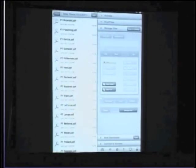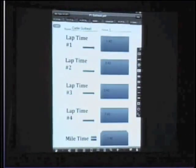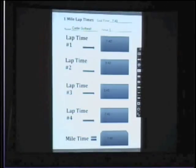Mile times are created in another template where they can fill out with a partner. Their partner fills out their mile times for them. We've got another one that's set so that they set their goal for a mile time. If their goal is an 8-minute mile, it's separated into 2-minute laps, so that every time they come through, they can say, okay, I'm at 2:02, I need to pick it up a little bit. Next one's 1:57, and so forth. So it's an easy way for me to record times.